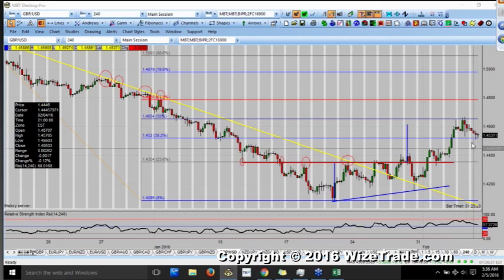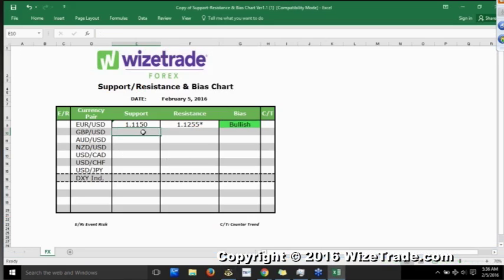So if we get a strong dollar coming out of today's data, we'll probably retest this 144, whatever these highs were, 144.40. The high here was 144.45. So 144.45 is going to be support on the way down.